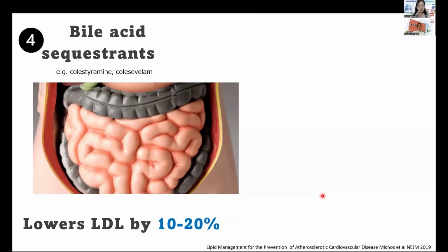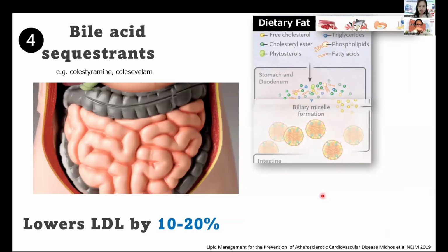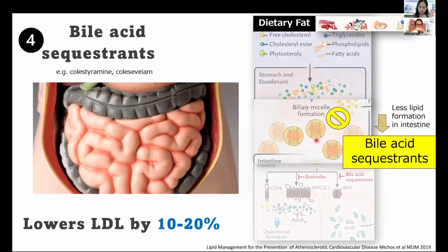Come to the fourth class, perhaps the weakest one, but it's still quite good to know about it because actually this is safe in pregnancy. So bile acid sequestrants or bile acid binders, the examples are cholestyramine or colesevelam. So you see, right, coming back again to what we eat, it is absorbed in our stomach, goes to the intestine, and the bile acid binders will actually block this lipid formation and therefore reduce formation in the intestine. It also blocks the transport into the intestine, and that's how it lowers LDL by 10-20%.